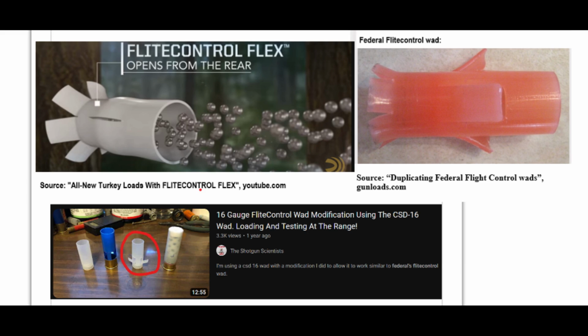However, Federal doesn't sell these wads. So a few clever people have realized that you can make your own version of this. There are videos on YouTube that show you how to do this. You take a wad made for steel shot and cut it in a specific manner. These modified wads have 3 tabs that come out and stabilize the wad and shot during flight. If you make the tabs too small though, it will be unstable in flight and result in poor accuracy.